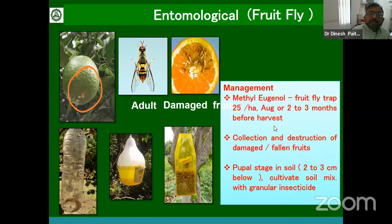The second strategy should be collection and destruction of the damaged and fallen fruits. Third, the pupal stage remains in the soil, around 2 to 3 centimeters below the surface. If you cultivate that soil, the pupae automatically get killed. Even if you mix in some granular insecticide, the pupae get killed.